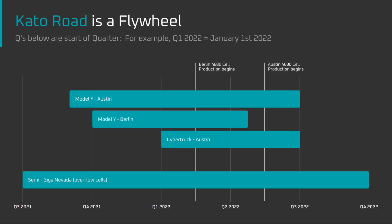This works out well for the Semi. In Q3 and Q4 of this year, there should be quite a large number of cells available if Kato is hitting a 5 GWh run rate in late Q3. However, that may not last long.